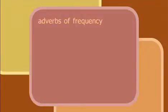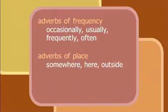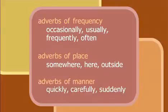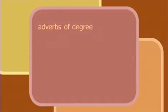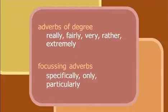Because they have different functions, it's useful to describe adverbs according to categories. Here are some of the categories that adverbs can be divided into. Adverbs of frequency: occasionally, usually, frequently, often. Adverbs of place: somewhere, here, outside. Adverbs of manner: quickly, carefully, suddenly. Adverbs of degree: really, fairly, very, rather, extremely. And finally, focusing adverbs: specifically, only, particularly.